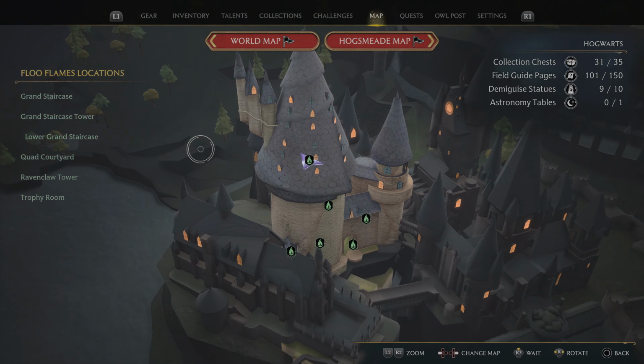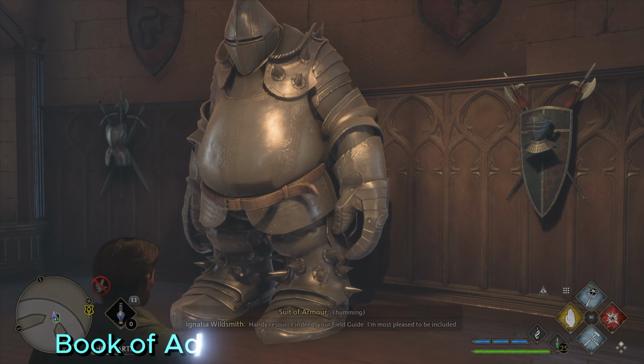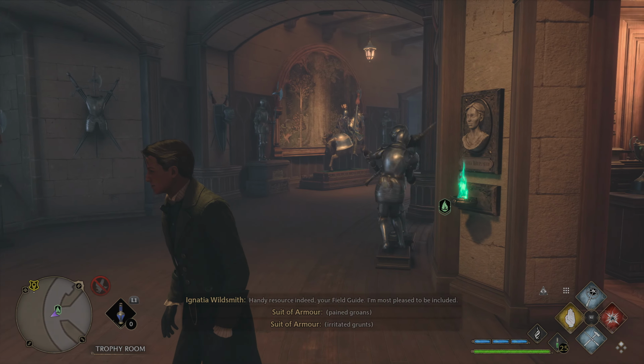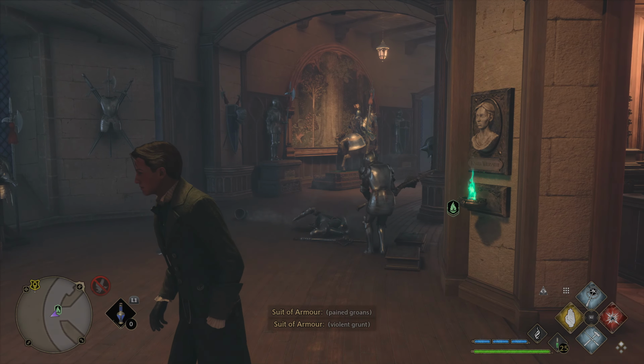For the next one, you need to travel again to the Trophy Room Floo Flame. There on the side are two armors. Sometimes you can see when one of them kills another.